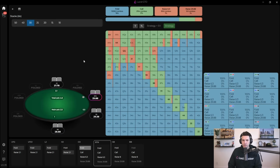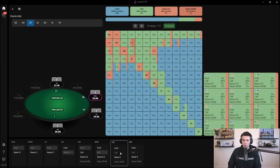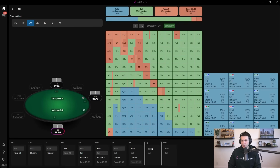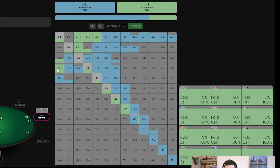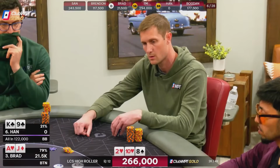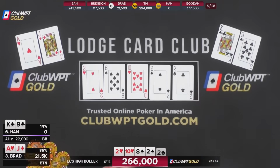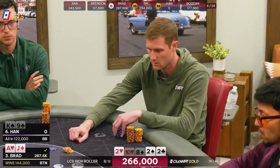Taking a look quickly at the solution for what you should be doing here without ICM considerations, we can see that the button almost always is flatting here facing this open. So certainly a good play from Brad here to be calling with ace jack on the button. When you do call and then the small blind folds, let's say that the big blind jams and the hijack folds, what are you supposed to do with ace jack? We can see ace jack is the actual cutoff point, and you're always calling with ace jack and folding ace 10. So Brad finds a very nice call here on the button versus this jam, being one notch higher than what you would have to fold. So really well played hand from Brad here, and he does end up taking this pot down as we move forward in the tournament, now down to 5-handed.